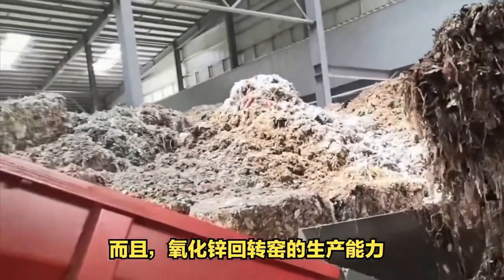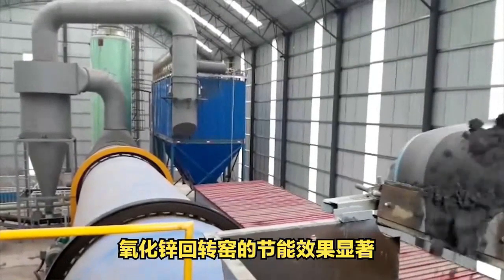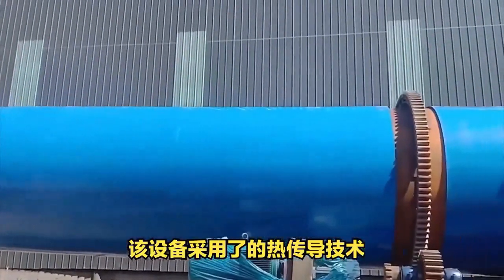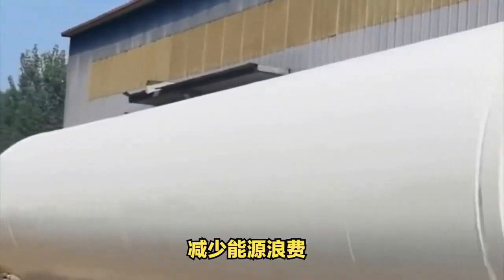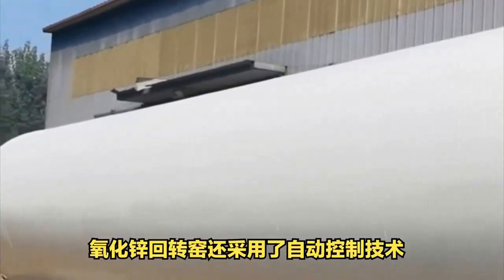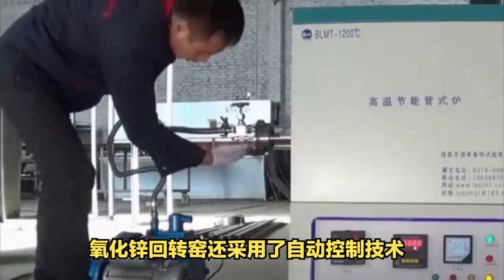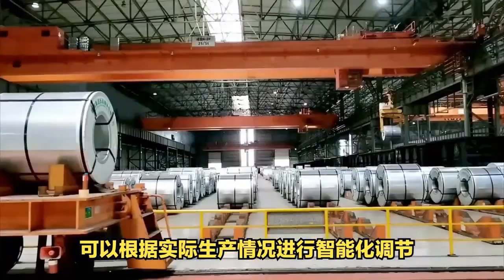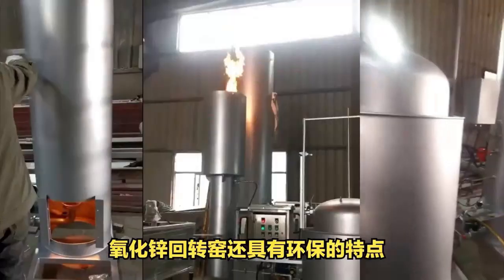Moreover, the production capacity of the zinc oxide rotary kiln and the energy-saving effect of the zinc oxide rotary kiln are remarkable. The equipment adopts advanced heat conduction technology, which can effectively use heat energy and reduce energy waste. The zinc oxide rotary kiln also adopts automatic control technology, which can be intelligently adjusted according to the actual production situation to make energy utilization more efficient.